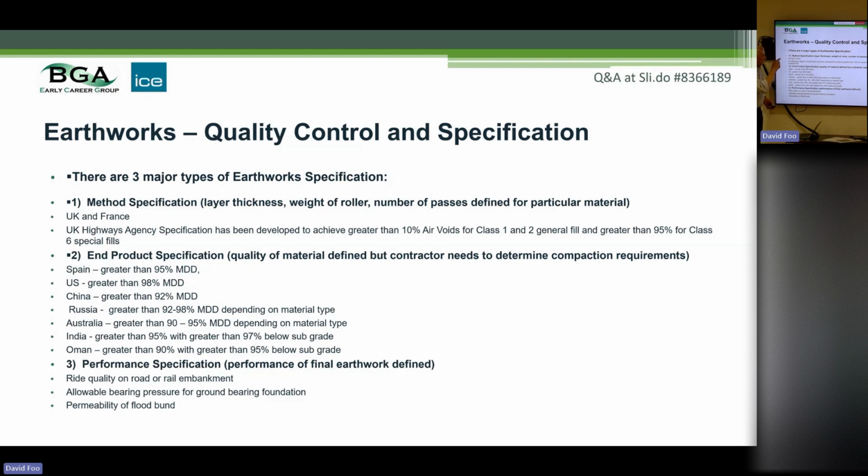Basically, that is picking a material. Once you've said that that material complies with what you want it to do, you're giving a layer thickness, a weighted roller, and a number of passes, and that's it. Look in the specification for highway works. You specify your material to table 6.1, you then go to 6.4. It tells you what you have to do for a particular piece of plant, and then your job is done.